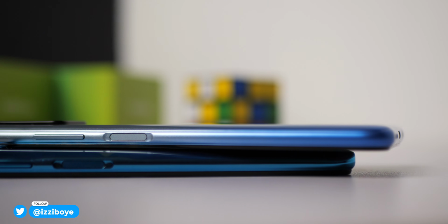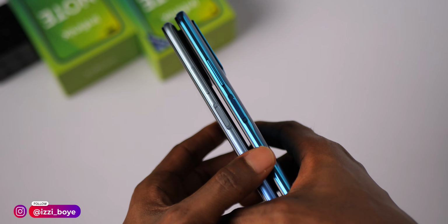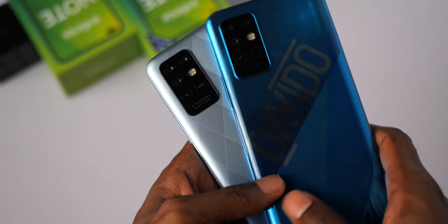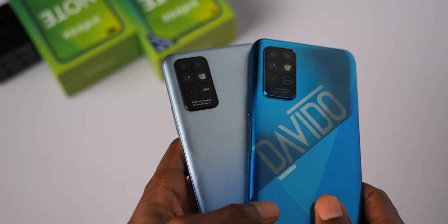So straight to the point, it is a comparison between the Infinix Note 8 versus the Infinix Note 8i. Both are good devices from Infinix, but they come at different price points. The Note 8i is basically a more affordable version of the Note 8 but with a few compromises. Are these compromises deal breakers?